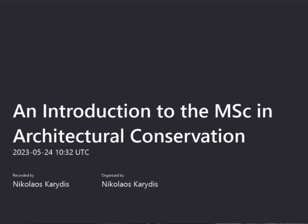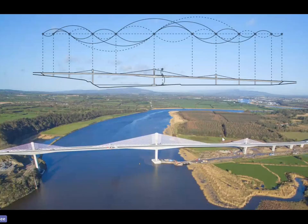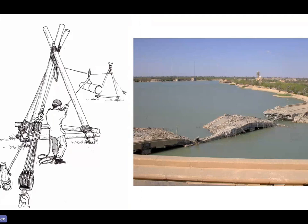Okay, so I'm Ronald Yee. I am a bridge architect, and I specialize in the design and construction of long-span structures. I recently published the Architecture of British Bridges, which was commissioned by Crowwood Press. But prior to being an architect, I was an engineer in the army. And so, more importantly, what it taught me was how things fall down.